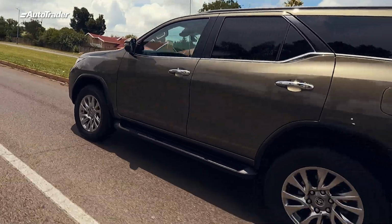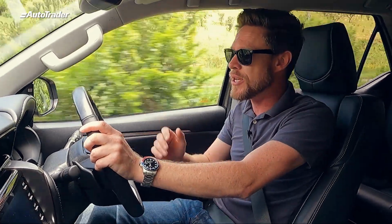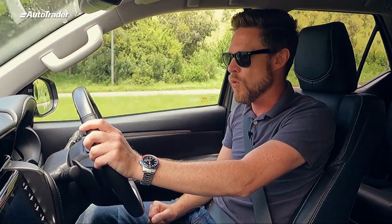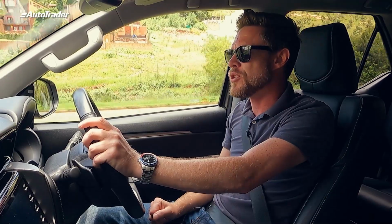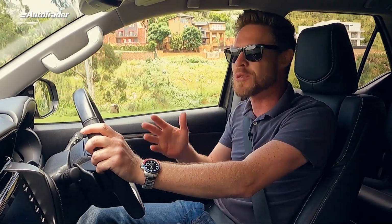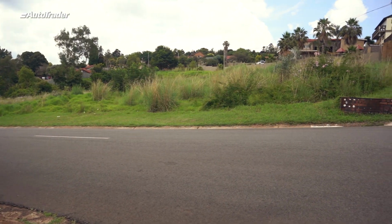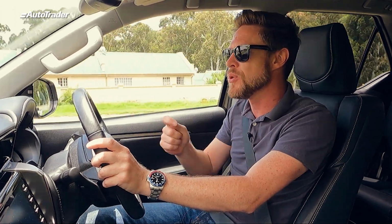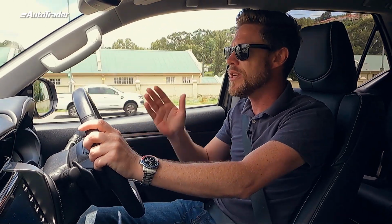It's going to cost you just shy of 840,000 Rand for the 2.8 GD6 4x4 VX model that we have here. And there's only a few options that you can choose from, and those are primarily just paint options. You've got a couple of accessories, but nothing that's going to cost you anything extra. And that's the beauty of it. 840,000 Rand is going to get you into a Toyota Fortuner that looks just like this.